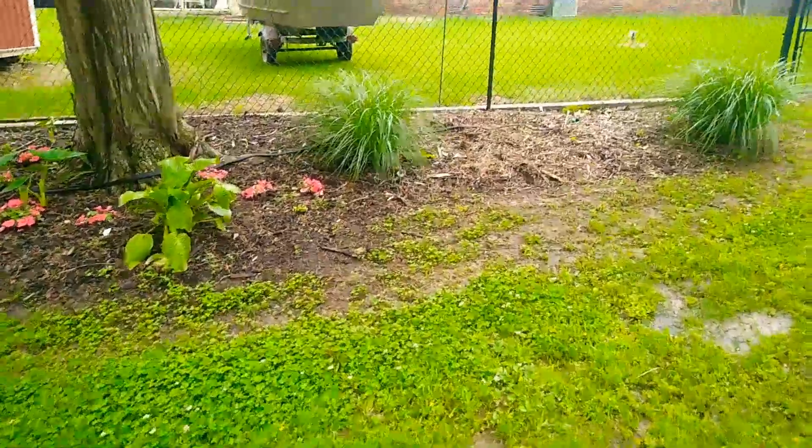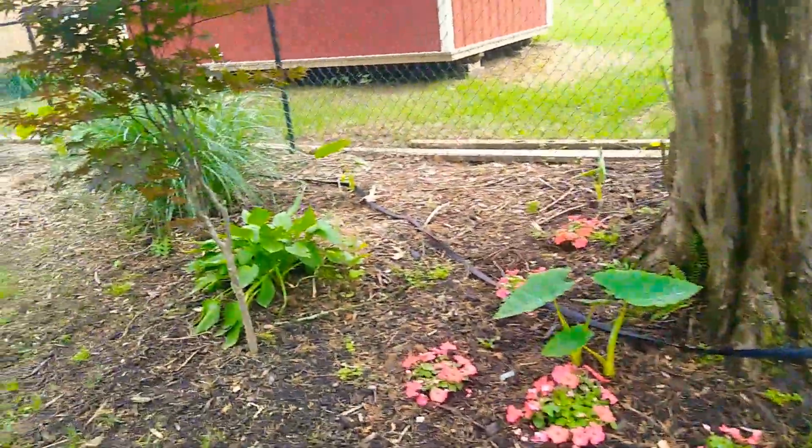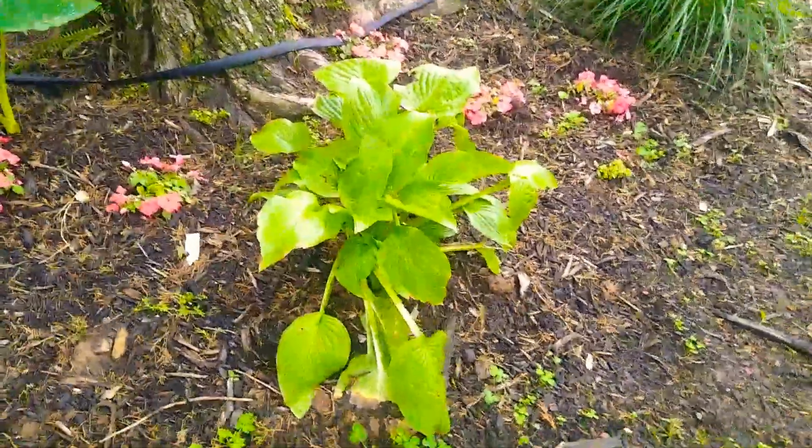Impatiens do really well in the shade. Here's some more over here. Some more of our grass. We love that grass. Well, I think we got a really good deal on it. Here's some more impatiens I've stuck out under this tree with some more elephant ears.